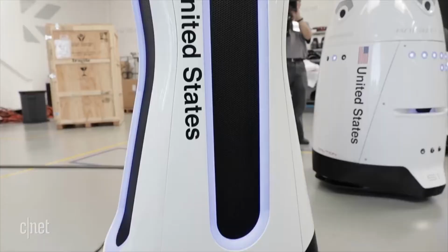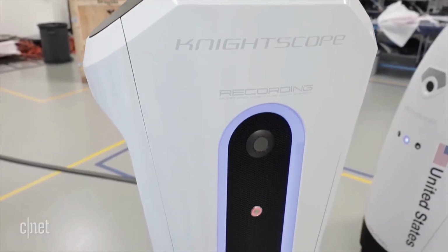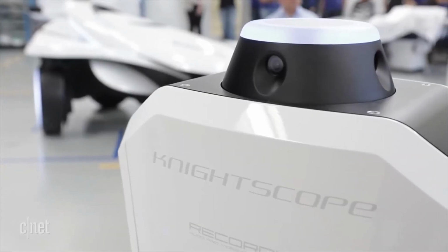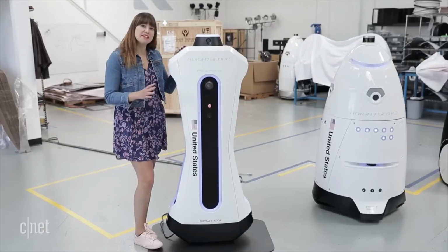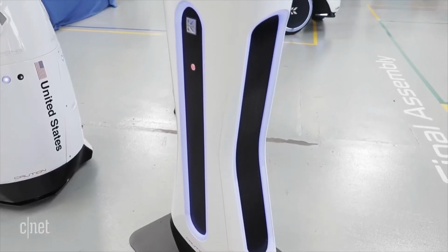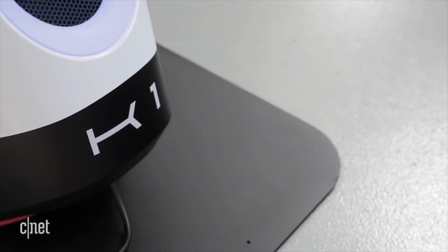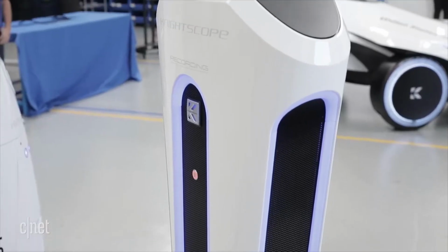This is the K1. It's a stationary robot that has weapons detection. It uses the same millimeter wave technology that's used at airports through TSA security, so it can tell the size and shape of weapons. The 150-pound K1 can also be configured to detect radiation. It's expected to be used at airports, including luggage collection areas and healthcare facilities.